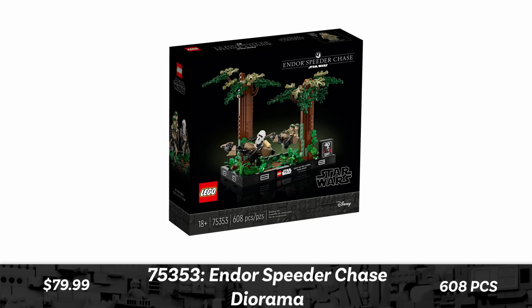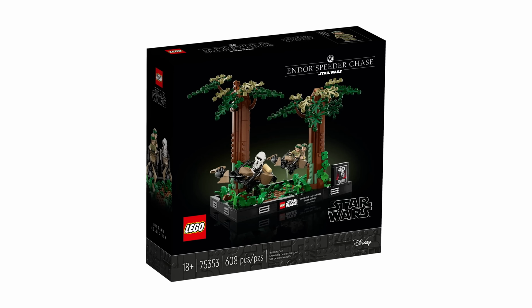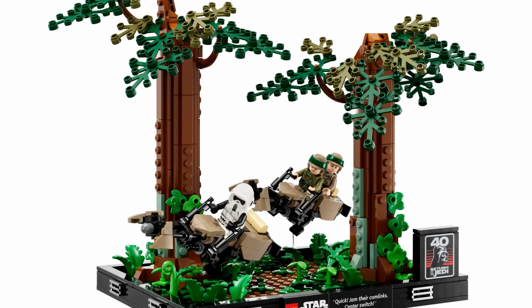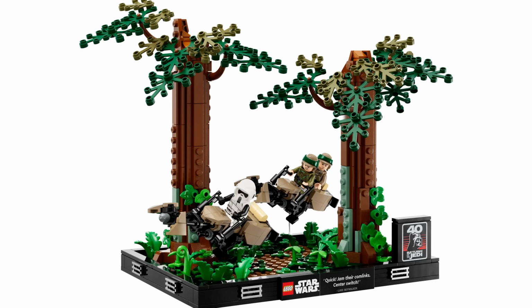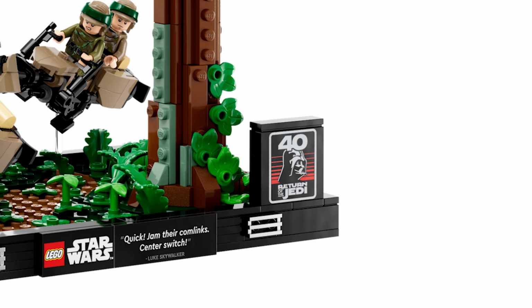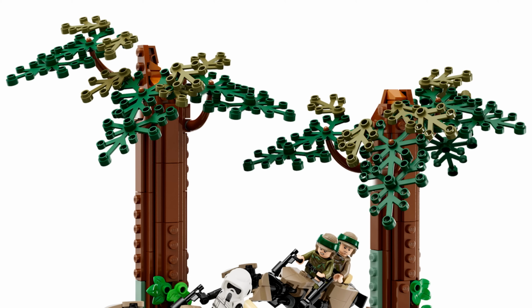At number 15, maybe overpriced at $80, but the Endor speeder bike chase diorama, I think, is a fantastic build. I think it looks great. It flows super well with the speeder bikes kind of flying between the trees. I liked this one so much that I went out and bought like 7 of them and combined them together for a video, which was pretty fun. This, of course, included the 40th anniversary return of the Jedi brick. It's got one of those quote plates and the printed LEGO Star Wars plate. I think the tree design, as well as the design for some of the shrubbery on the ground here, is very, very good.